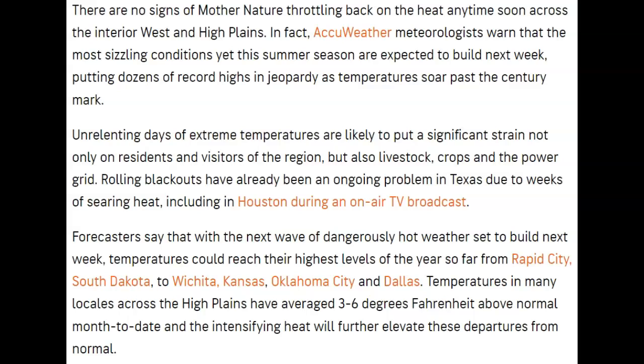There are no signs of Mother Nature throttling back on the heat anytime soon across the interior west of the high plains. In fact, AccuWeather meteorologists warn that the most sizzling conditions yet this summer season are expected to build next week, putting dozens of record highs in jeopardy as temperatures soar past the century mark.